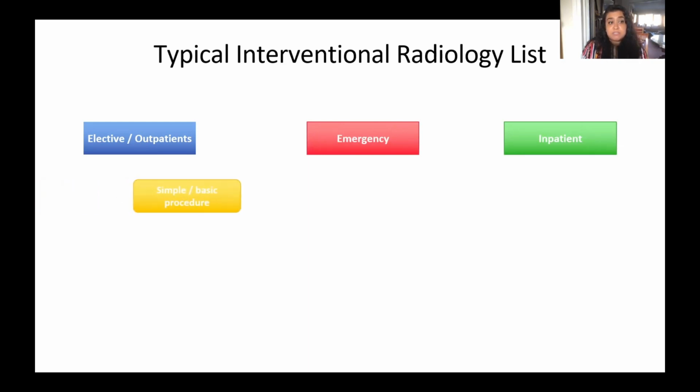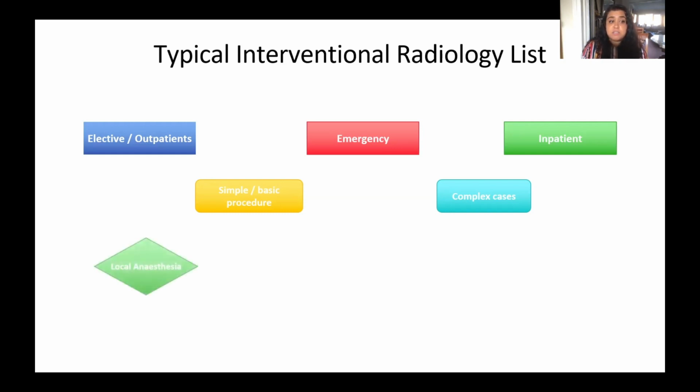Some cases are simple and basic, like biopsies and drainages, and some are slightly more complex. They can be post-operative patients who are high risk under general anesthetic. Most procedures in general are performed with the patient awake under local anesthetic. So we would use something like lignocaine as a short-acting local anesthetic. Sometimes we do use bupivacaine as a slightly longer acting one, but generally lignocaine is more than enough for us.